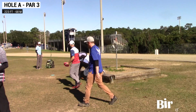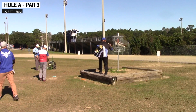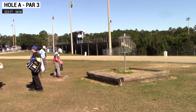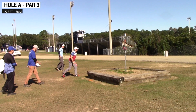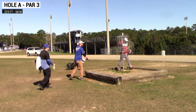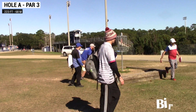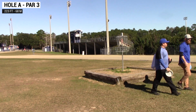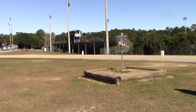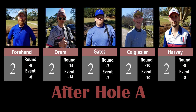Yeah, I didn't really like it. It's good. Everybody taking birdie on this hole for another star frame. And Orum still on fire, 14 under. Colglazier 10 under.